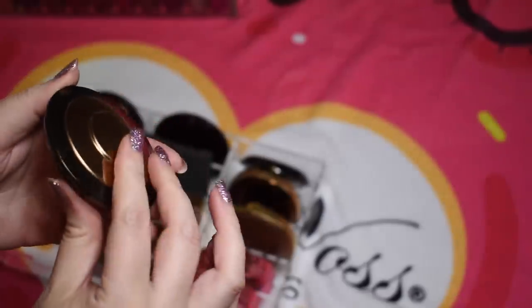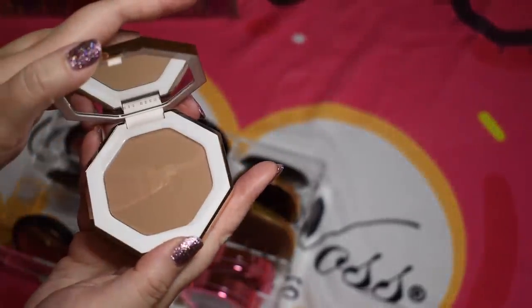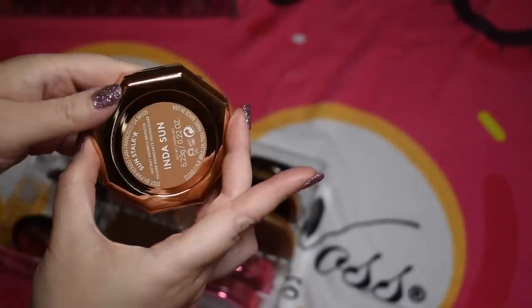All right, next we'll look at some of my blushes, bronzers, and highlighters that I have in that organizer. And of course, I told you guys before that I really like these Becca bronzers. They're so good. And then I picked up Fenty Invisitan. These are more of the Becca bronzers.